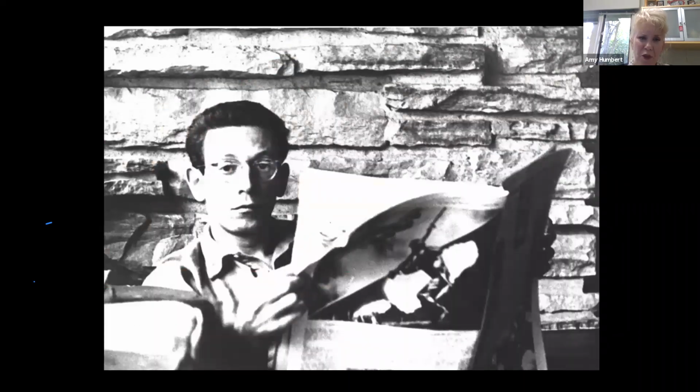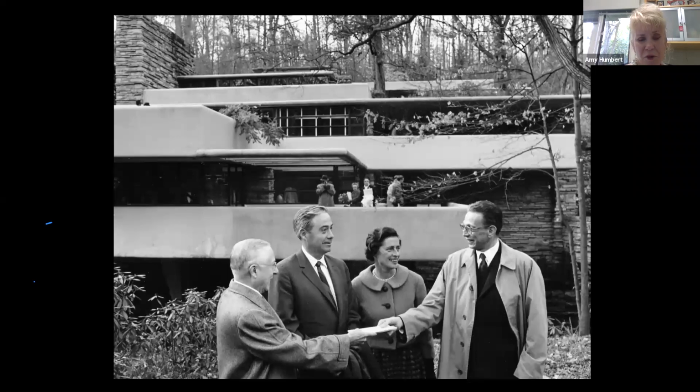And then Edgar Kaufmann Jr. worked for MoMA for a number of years. He also taught art and architectural history at Columbia. And it was in '63 that he made the decision to open Fallingwater to the public. This is a photo actually taken at the dedication. That happened in October of 1963. And then in 1964 is when the house officially opened for tours.